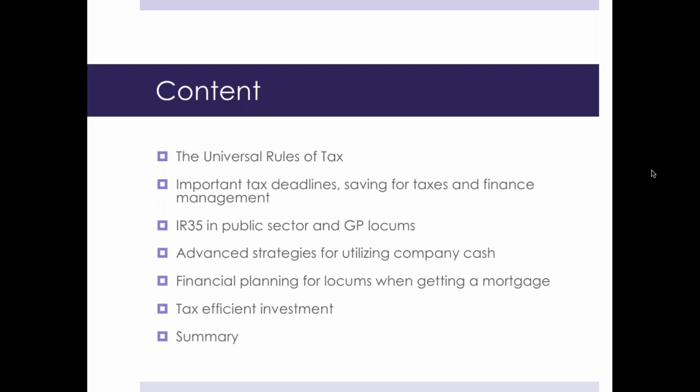In particular, a lot of you have passed the anniversary of IR35. Especially if you're doing work that is inside IR35, I will talk about some expenses claims. We will also cover advanced strategies for using the cash in the company. Lastly, we'll cover what you need to look out for when you get a mortgage as a self-employed locum, and briefly talk about tax-efficient investment. But because that is a huge topic in itself, I will just cover it briefly and then cover it in a future webinar. Then we'll summarize, wrap up, and have Q&A.